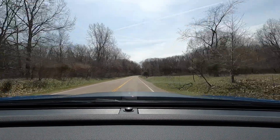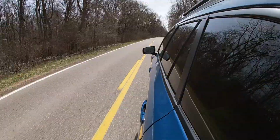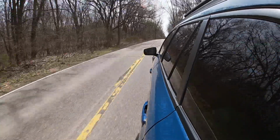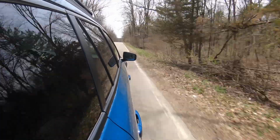Yeah, I've played around with it a little bit, and you don't get much of an aggressive launch no matter what. But once you get moving, you get moving. So this is a CVT transmission. We're just kind of stuck in the high revs. But yeah, we've got good pull from this thing.